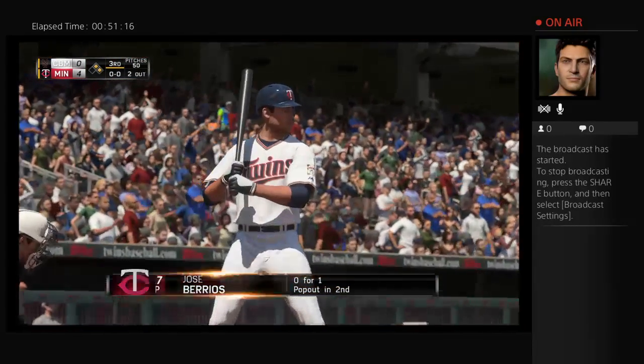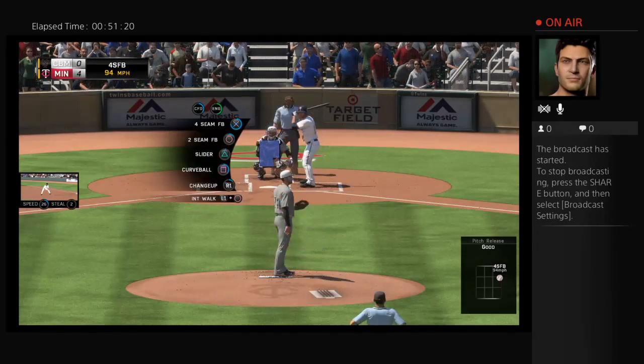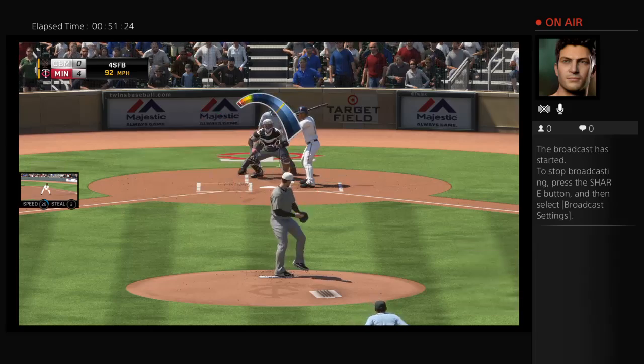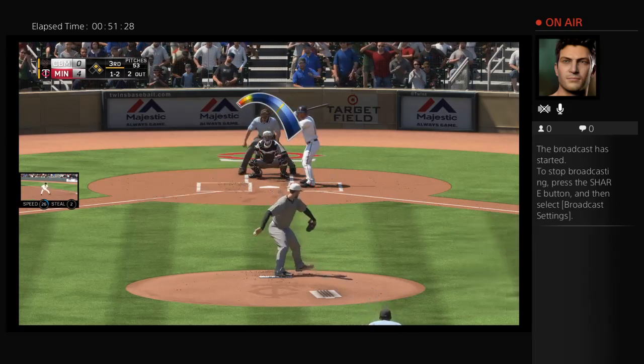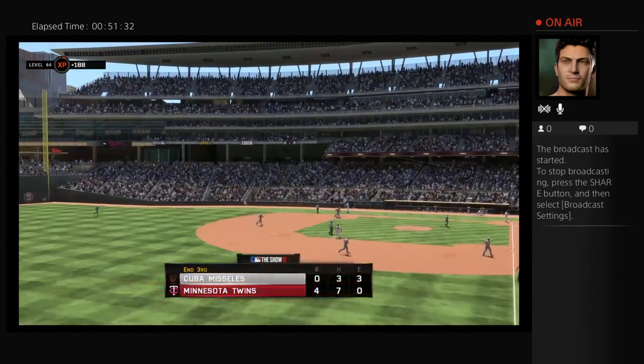Number 17 stands in with 2 on and 2 out here in the third. They set the target in, and this finds the inside corner for strike 1. Tries to shave the corner with that pitch, but it's 1-1. Swung on and missed, and that's the final out of the inning.